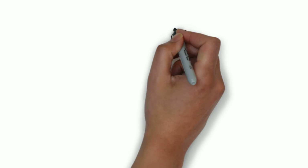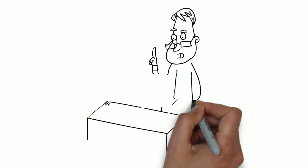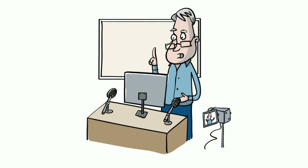You may notice some changes to the teaching spaces. Some teaching spaces will have microphones and recording equipment installed. Some rooms will also have a video camera. There will be clear notices in the rooms telling you about the event capture system.